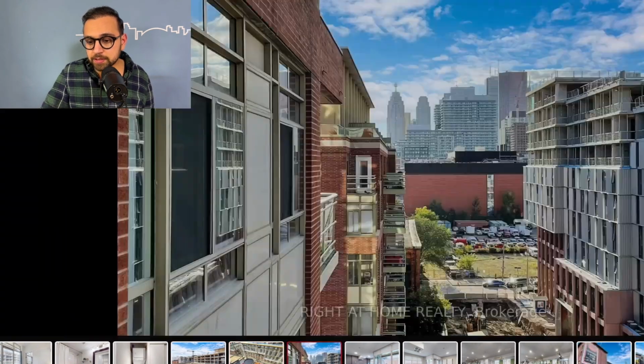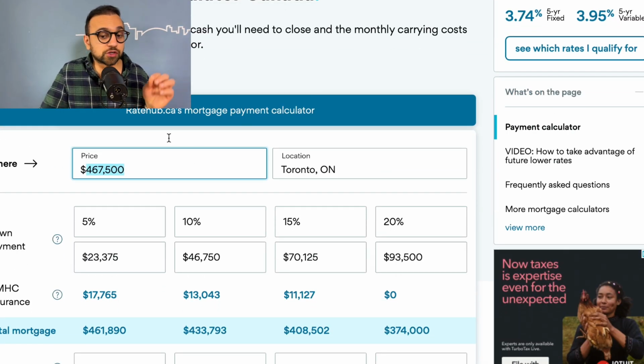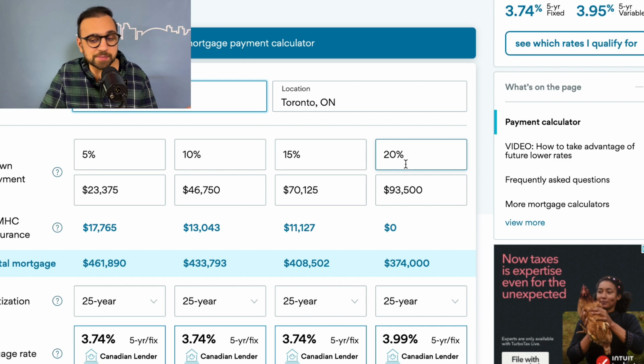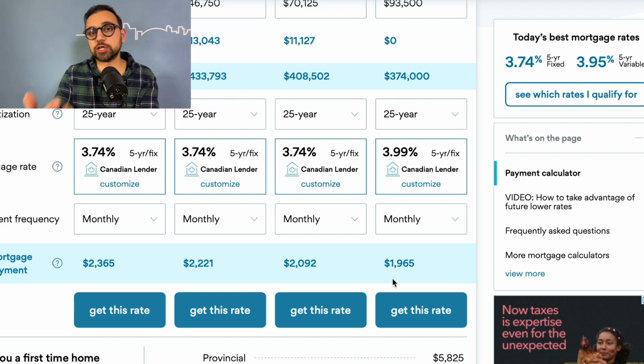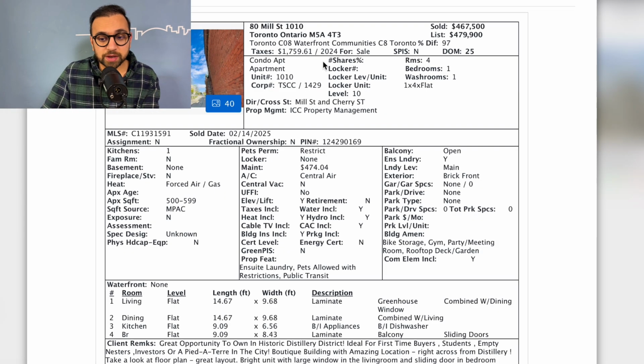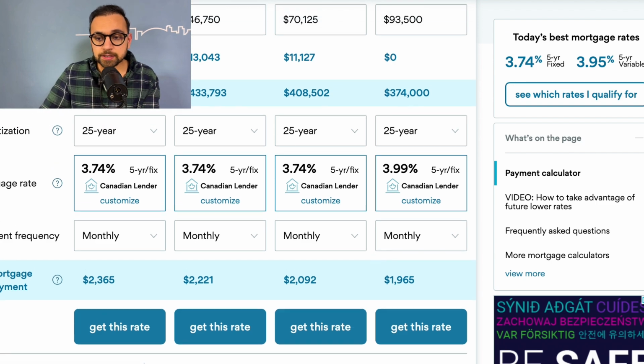Okay, and let's run the numbers real quick. If you got this property for $467,000 and put down 20%, the monthly carrying cost is just shy of $2,000, give or take. On top of this, you also need to take care of the maintenance fees and property taxes. The property taxes are also not too bad. It's $1,759 for the year 2024, but now the taxes have increased, so let's say it's $2,000. So your monthly carrying cost is about $2,500 to $2,600, give or take. And that's about it.